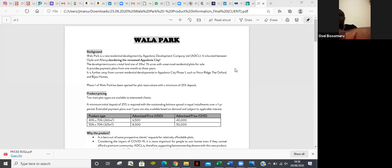Now, the other advantage with Walla Park is that you get to take your time to build anytime as compared to buying any of the Nova Ridge plots. You can build in 10 years, 12 years, 20 years when you want. But when you buy in Nova Ridge, you have 5 years to build. The prices for what I just posted are fixed for 1 year. If you decide to pay within 1 year, the prices are the same. If you decide to go 2 years or 3 years, there is a slight interest rate that adds up to the total price. So this is the land you buy. It's a title land, but you don't get electricity. You don't get water. You don't get roads done. We do it to the boundary, and then you do the rest by yourselves.